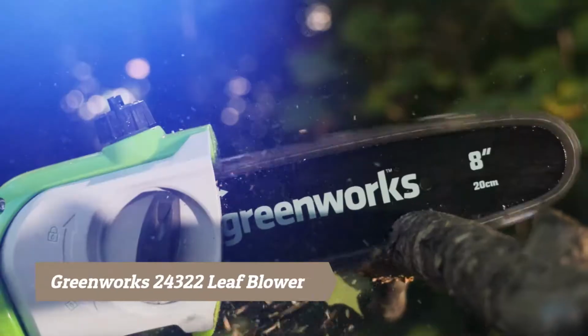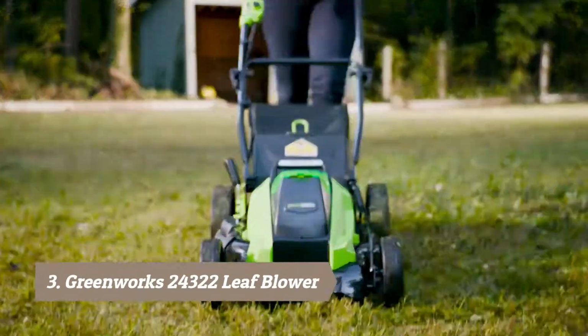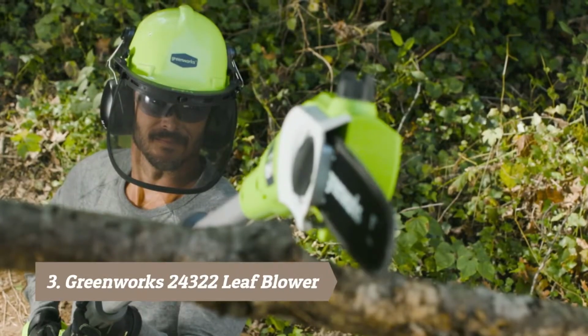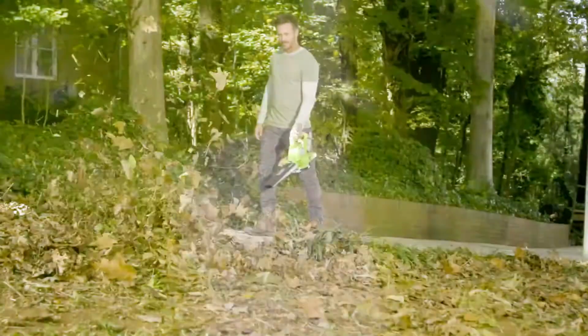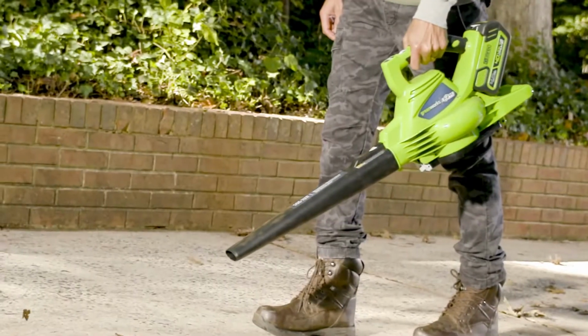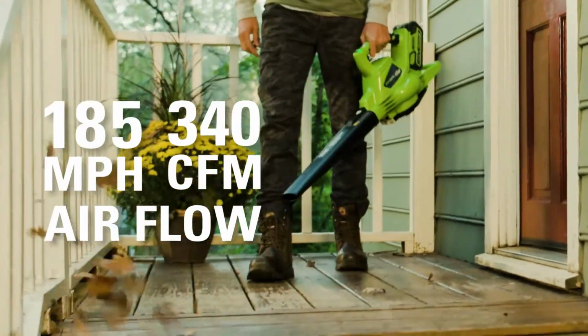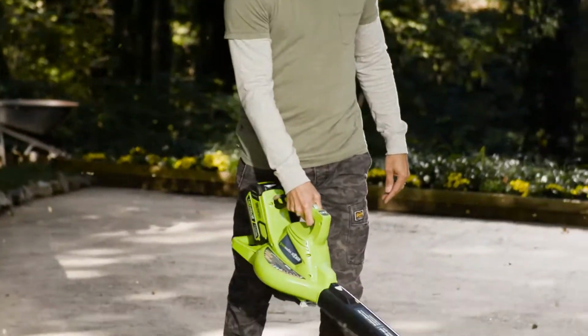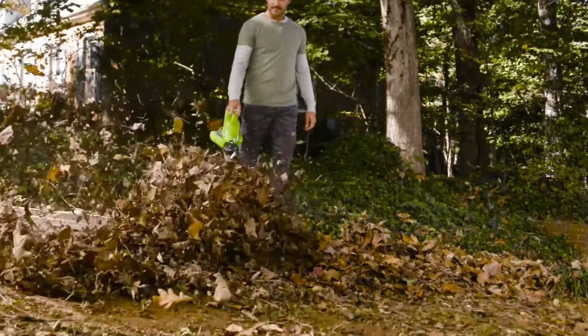Greenworks is the ultimate battery-powered outdoor equipment. The powerful G-Max 40-volt battery provides true gas performance and is able to power multiple tools for a complete yard system. The 40-volt brushless blower vac has a variable speed dial, which offers up to 185 miles per hour and 340 cubic feet per minute of airflow, making cleanup of major debris easy and efficient.